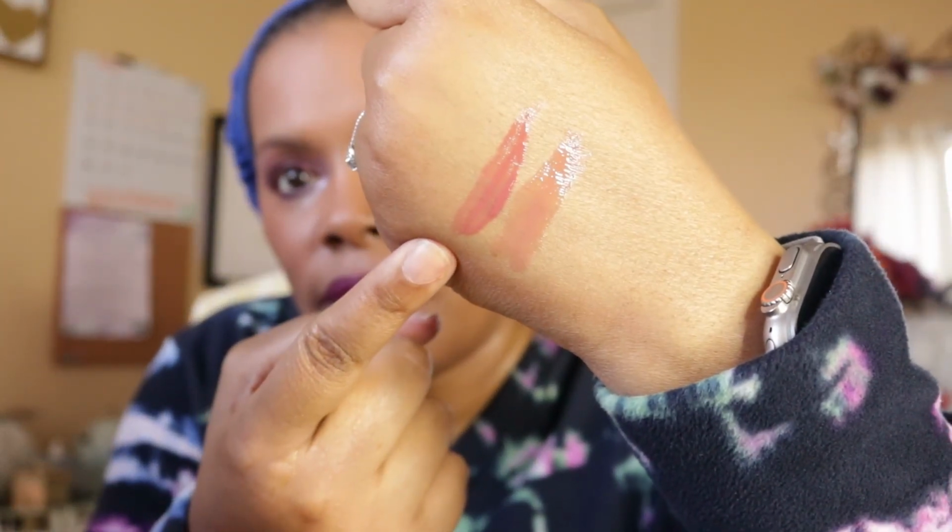This one is called Self-Worth. That one is called Love. This one is called Love. This one is called Self-Worth. But I wanted to swatch them side by side and see if it was the same, because I remembered saying I thought they were pretty much the same. This one is slightly lighter. So this is the Love, and this one is the Self-Worth. So Love is still my favorite because it's a little bit darker. Thought I had a dupe, but I don't.